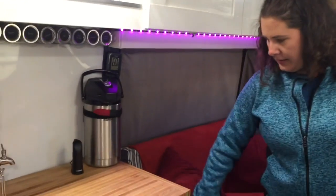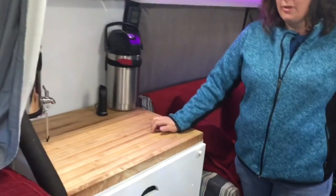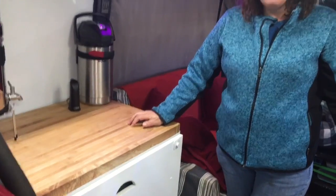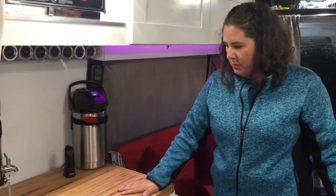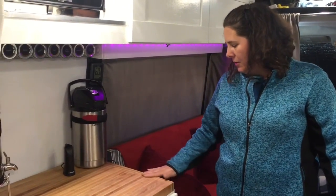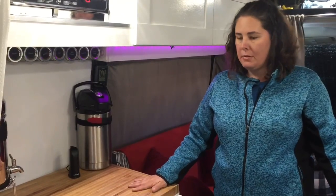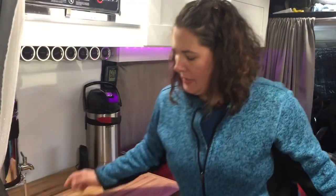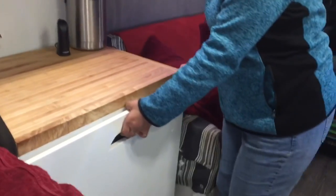This here is a cutting board. We did not make this. We purchased this from a mom and pop. I think it was from Tennessee. And so we did have to screw it in, which I didn't want to screw into it. It's such a beautiful piece of wood. But we screwed it in from the side so it doesn't slide out. And underneath that is our fridge.